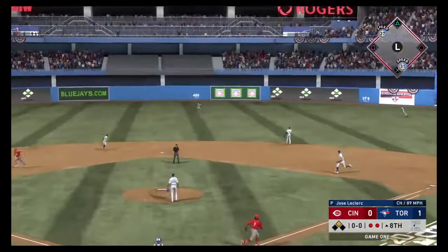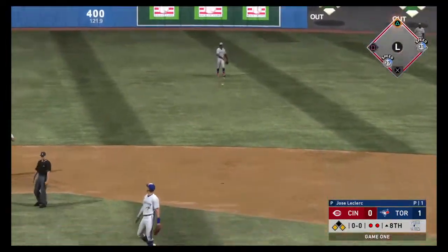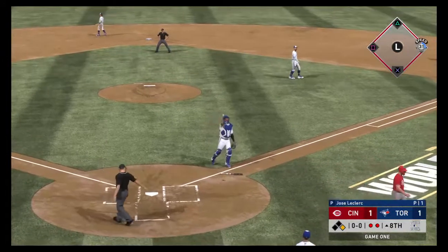Into center field, and that's going to get down for a base hit. Moustakas heads for the plate. Now a long throw home. He's in there at the plate. And here in game 1, we are all tied.